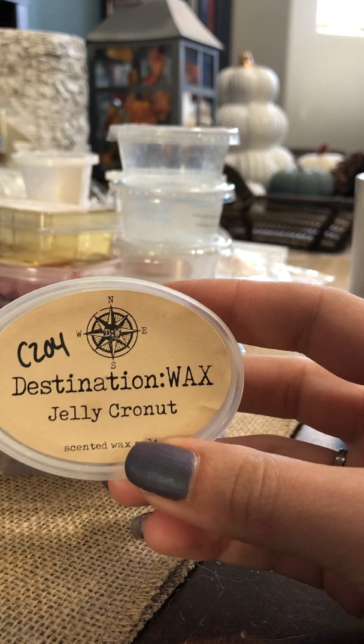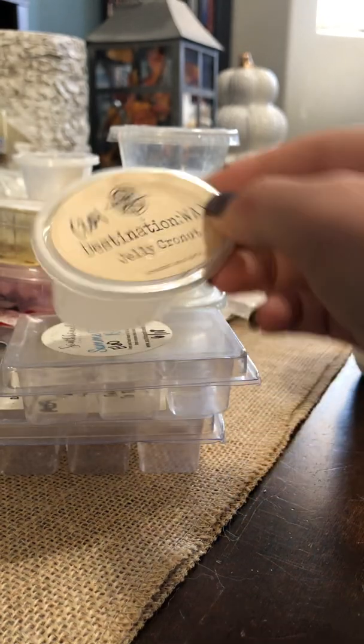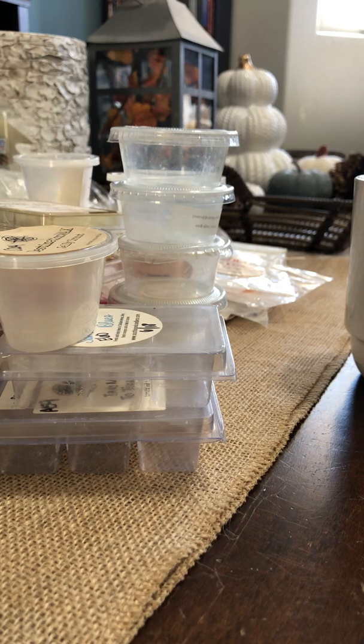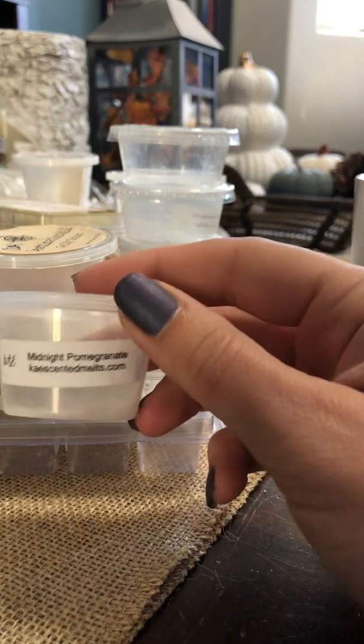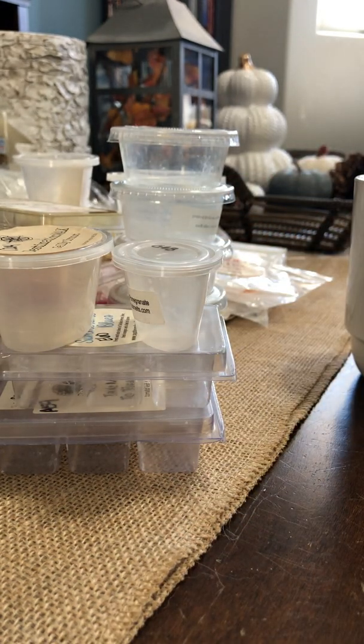Destination Wax Jelly Cronut. This was very bready to me. I was hoping it'd be a little more donut-ish, but it had a very strong fresh baked bread scent. So I don't know if I would repurchase that. I'm not a big fan of the cronut donuts trend thing, but I love Destination Wax. So I used up Kay's Midnight Pomegranate in the bathroom. It was okay. Nothing I would repurchase. I don't like pomegranate usually.